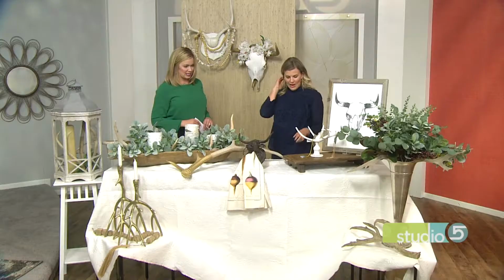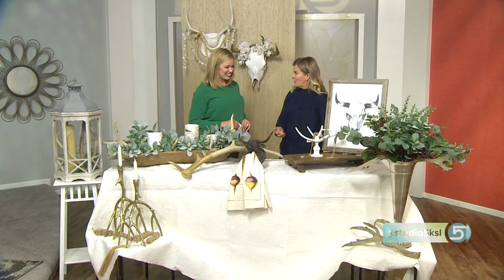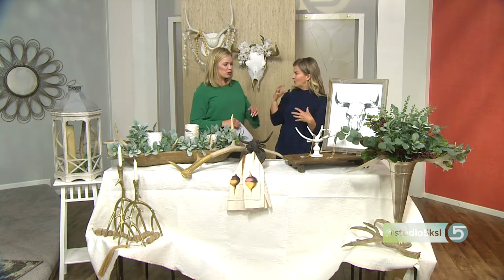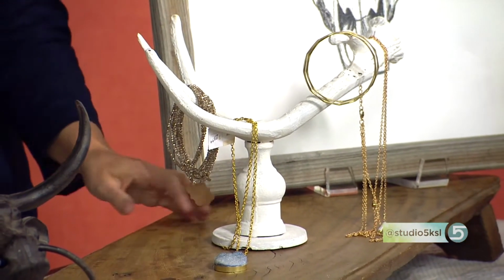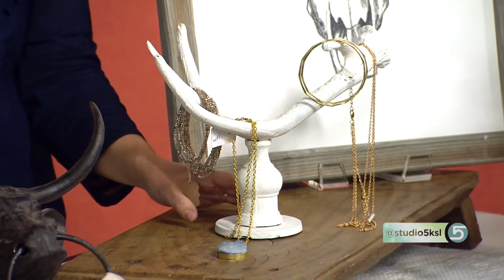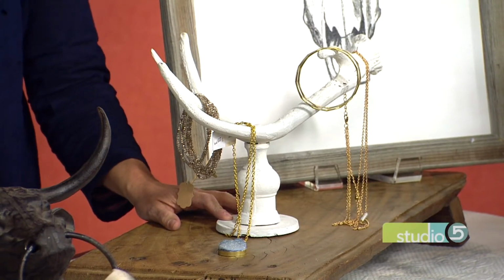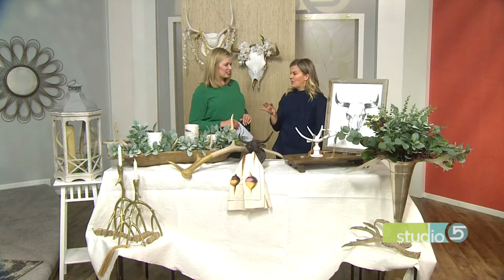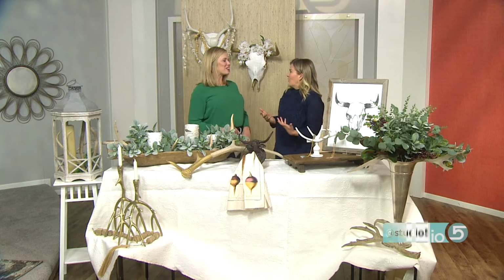A really great way is for your jewelry. You can mount it on the wall and hang your jewelry on it. You've attached a pedestal base, obviously, to stabilize it. Yes, you can stabilize it with wood and attach it onto the wall. I've seen where they've put them on their mantle and hung their Christmas stockings from them, which is darling. I've also seen them used as drapery tiebacks, and also as a towel holder in your home. I would have never thought of that.